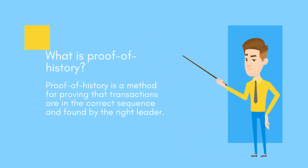What is proof of history? Proof of history is a method for proving that transactions are in the correct sequence and found by the right leader.